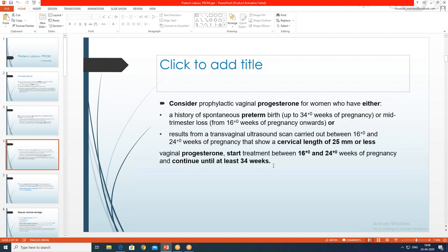Now, when you want to give only progesterone, it is consider, not offer. That also remember. There is no need to give it compulsorily, but you can consider it, okay? If the patient has either factor, that is, she had preterm birth in a previous pregnancy, or the ultrasound shows that cervical length is less than 25, and the scan should be done between 16 to 24 weeks, then consider progesterone. It is not compulsory to give, but you can consider. But here, no cerclage. If only one factor is present, no cerclage. Only progesterone, and that too you can consider. You have to start between 16 to 24 weeks and continue until at least 34 weeks.